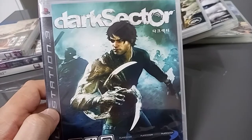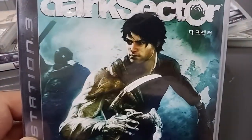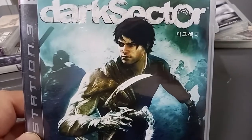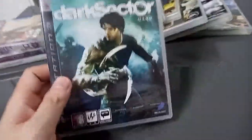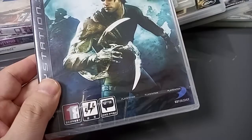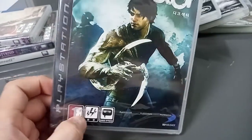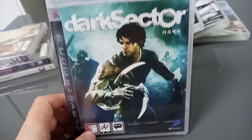I'm happy I found this. This is Dark Sector, starring old Johnny Dark Sector over here. This game was in development hell for a really long time, and I'm now just noticing this game is sealed. I didn't know this is brand new. This is sealed. Okay, that's pretty cool.